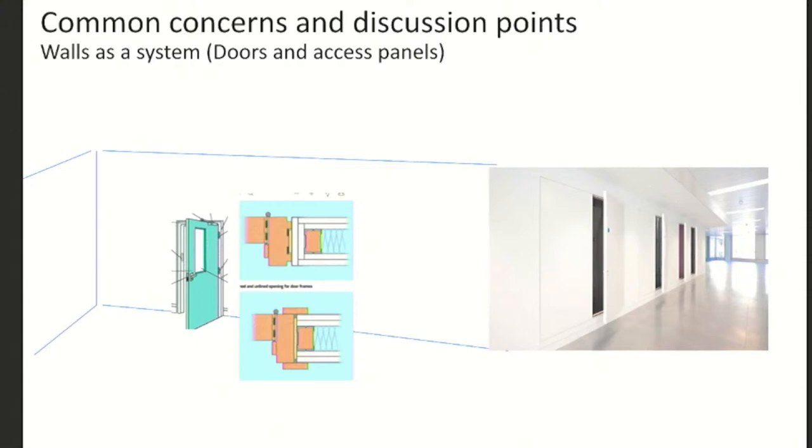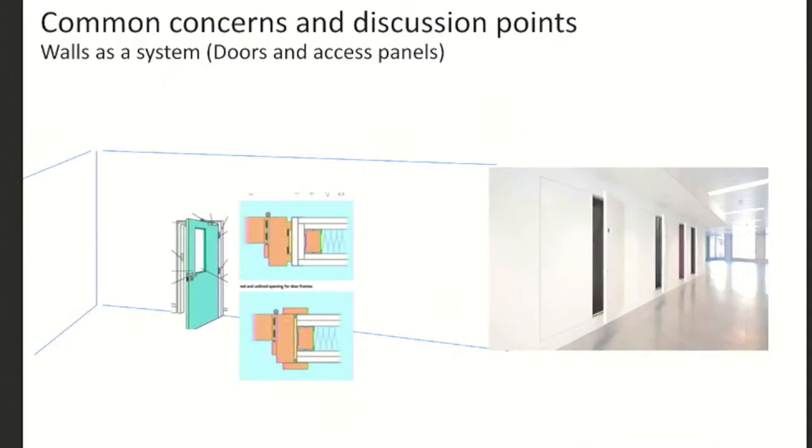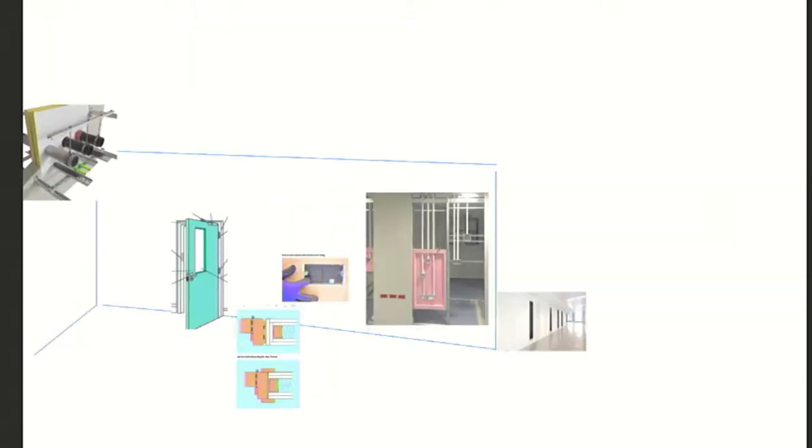What if it's a non-symmetrical partition, a shaft wall? You've got to have evidence of that door set being installed in that shaft wall, in that way. Riser doors and access doors are a classic example of that. They need to be tested in the right supporting structure, tested in the right way.